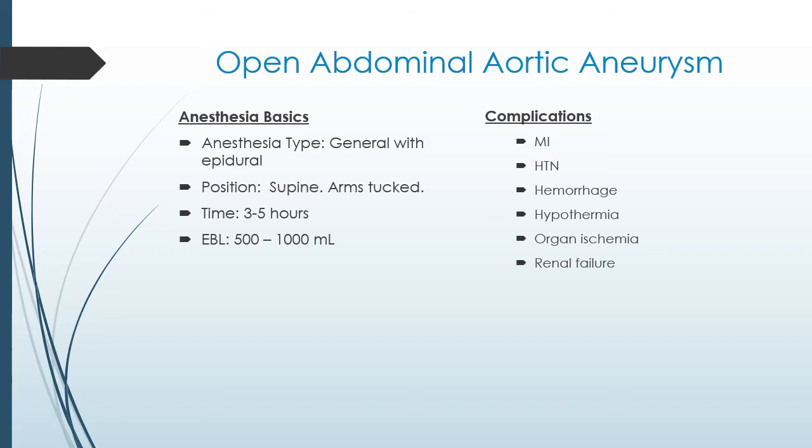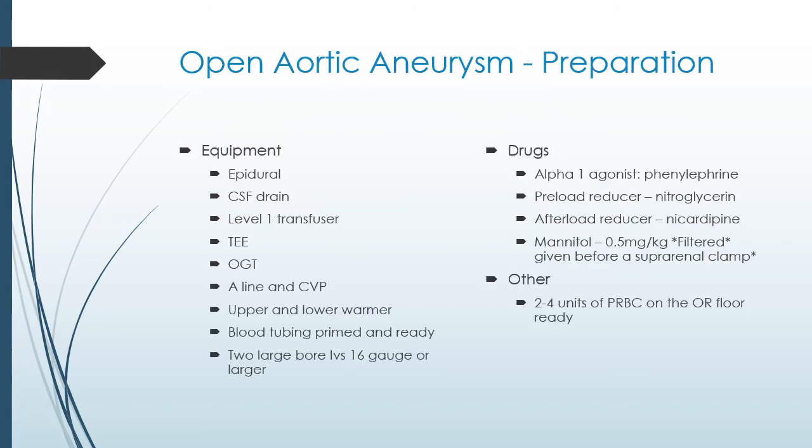Complications are associated with the vast changes in hemodynamics from hypoperfusion to hyperperfusion, depending on blood loss, depending on duration of the case, and depending also on whether you're clamped or unclamped. To prepare for the case, you want to make sure that you place an A-line. A CVP is strongly indicated on patients that have a high likelihood of needing inotropic support or very caustic vasopressive medications like dopamine, norepinephrine that aren't ideal to give in a small peripheral vessel.